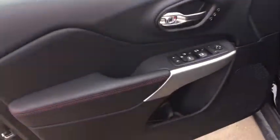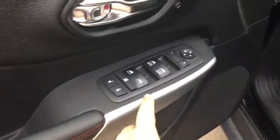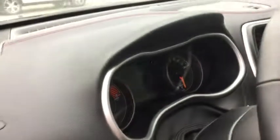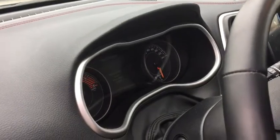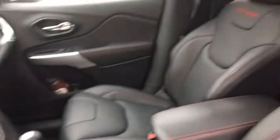Now your inside door panel, it's got some nice silver accenting, the red stitching, pretty sweet. Power locks, windows, mirrors, and storage down below. You also got your directional vents, your headlights with your automatic, so you can set it and forget it, and your dimmer switch for your display. Trunk opener as well. You got that leather interior seating, and again that fantastic red stitching, Trailhawk, absolutely gorgeous. And your electronic seat adjusters there.